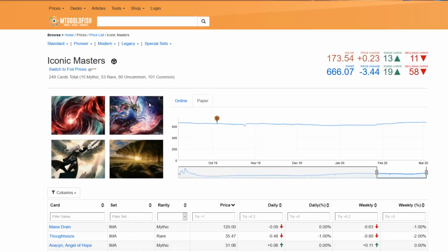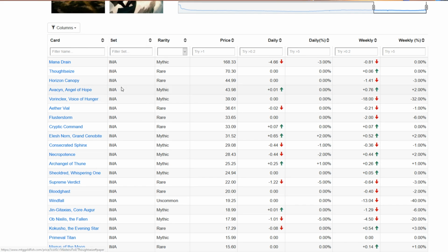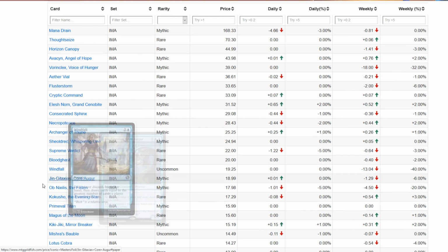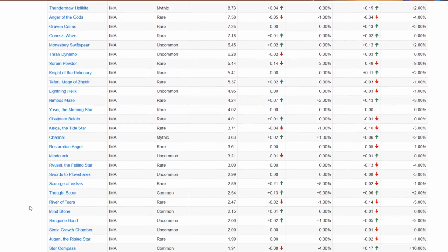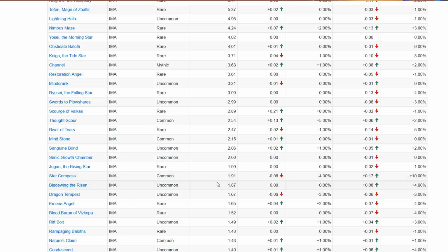So foil prices are also doing quite well. For Iconic Masters, we can see that the foil Thoughtseize is double the price of the normal Thoughtseize. We have Horizon Canopy, which is almost double, and we even have some good ones in the form of Windfall uncommons and Mishra's Bauble uncommon, and even a few commons that have price tags that are reasonable, like Thought Scour at $2.50, Mind Stone at $2. And funny that Star Compass is kind of lagging behind the foil versus the non-foil. This might make a pretty good spec in the foils for the Star Compasses from Iconic Masters.